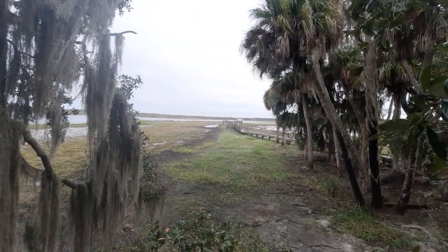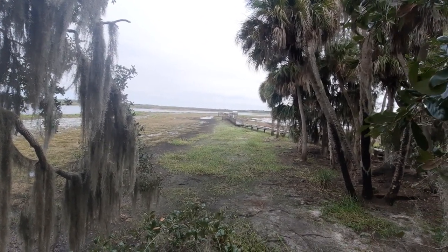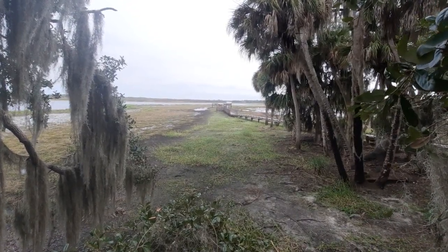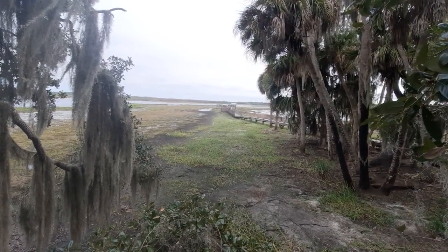I gotta say, today it feels excellent out. It's not too humid, so I believe there is a little bit of a cold front that has come in, because I can feel the wind. It's kind of coming from the northeast.